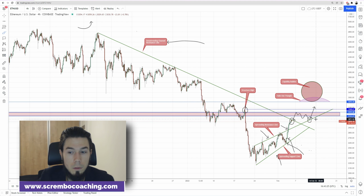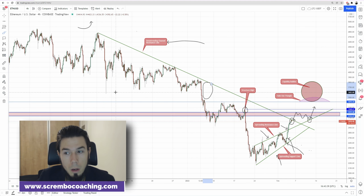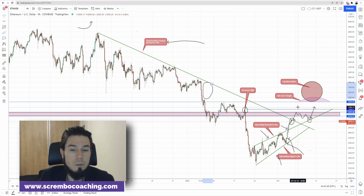Plus, on top of these things, there is the liquidity bubble, which is generated by these candlesticks here. It's generated by those red candlesticks. There's three red candlesticks there that have tons of liquidity bubble. If you're asking me, if we successfully get above 3,400, then inevitably we're gonna grab at least 90% of the liquidity bubble. At least 90% would be around 3,750, which is a good point.